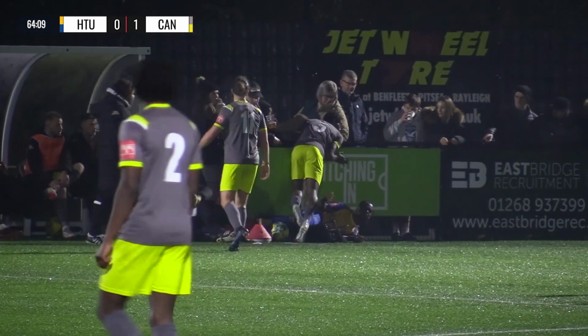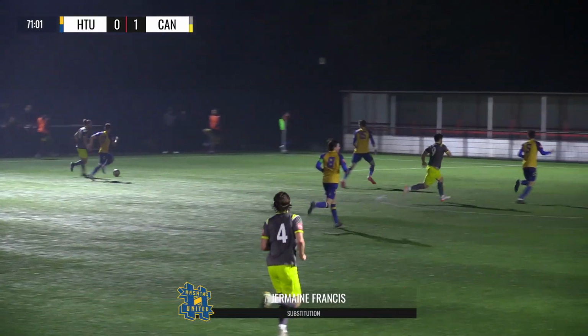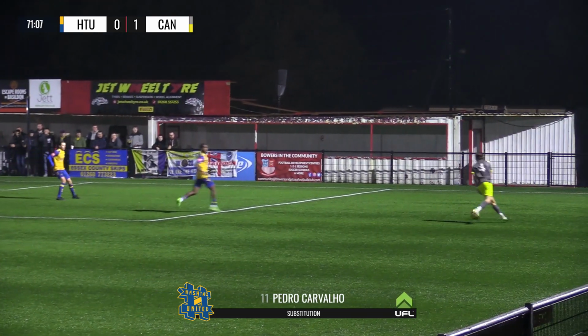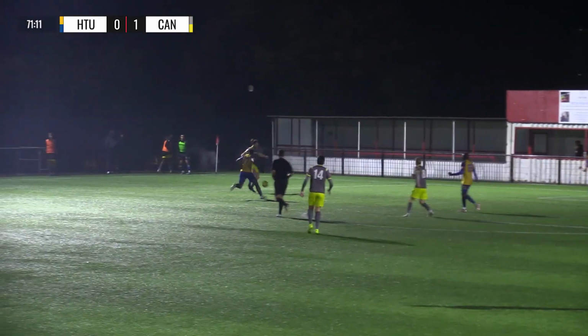There's another one in the barriers. PK's slightly out of position. Yoni's trying to cover him. Great running from Ronto here. Yoni trying to keep up with him. Ball comes in. Oh, it's a great little flick from Brooksy. Lovely backwards flick from Brooksy, wasn't it? Another ball comes in for Canvey, though. They're looking much better in the second half.